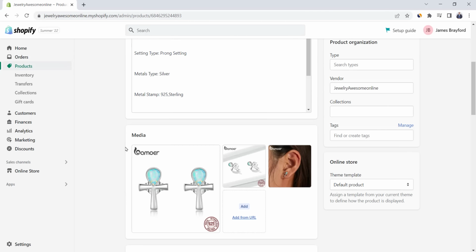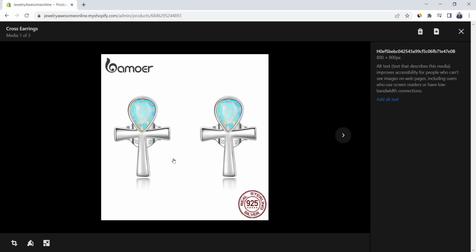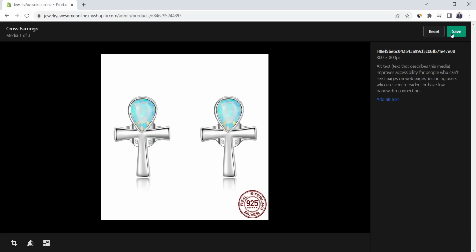Sometimes you have tagged images, which has the brand logo. I will show you how we can remove the logo. Click on Image, and click down here on Draw. Make sure to choose white color. Increase the brush size, and now hover your mouse over the logo and it will disappear. Click on Done and Save.